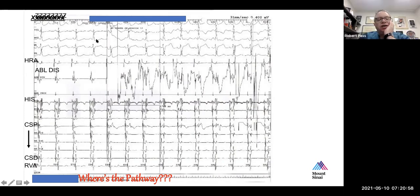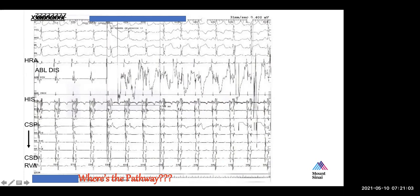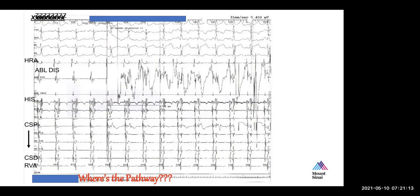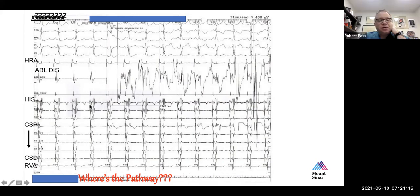So are we in sinus rhythm? Yes, it seems like we are in sinus rhythm with pre-excitation. Okay, so we wouldn't really have retrograde P waves if we were in sinus rhythm, right? We would have P wave followed by QRS. So let's go through this together, because I apologize, it's not the cleanest tracing I've ever asked you to review. So it's not entirely fair.